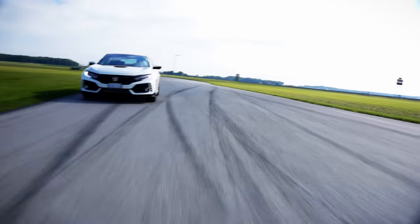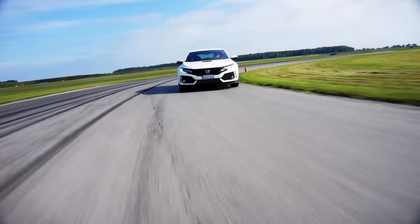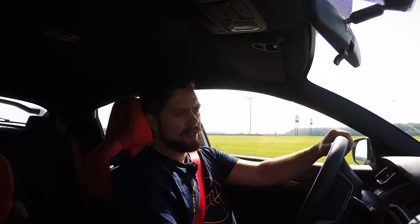R Plus mode stiffens up the steering and it stiffens up the dampers, and I found it to be bordering on too stiff for a track like this. The pedals aren't as well spaced as the STI's for heel-toeing, just notice that.